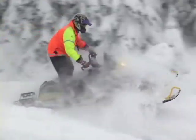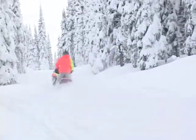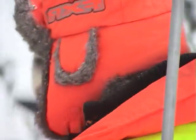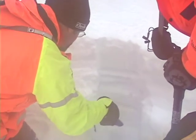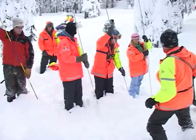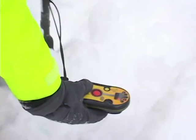Avalanche training and preparedness involves understanding weather and mountain conditions, finding safe routes to the rescue area, and recognizing avalanche hazards. Once a safe route is found, tests are done to analyze the snowpack and risks are assessed. The search then continues using transceivers and probes to find and identify the missing.